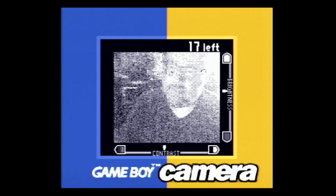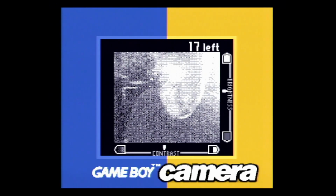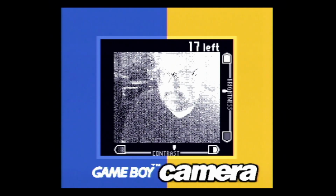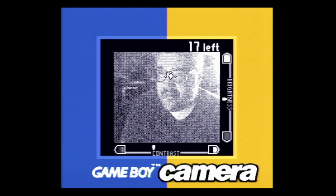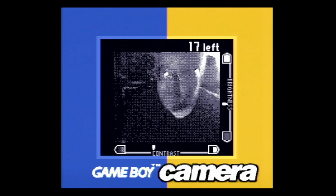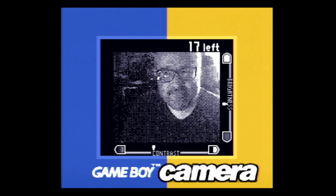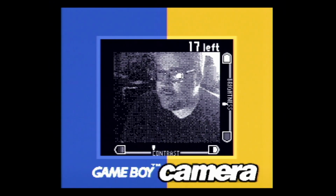So this is what you would normally see. The cropped area shows you how many images you have left in the built-in memory on the Game Boy camera. And your D-pad will control the contrast and the brightness. There's a little bit of a delay. That seems to be making a difference there. Is it making it any better? There's quite a delay there. Turning the brightness down. I think it's better. Geez, it's a little more natural looking, isn't it?